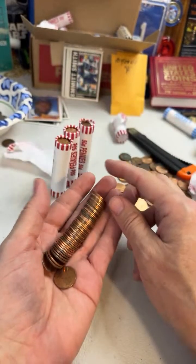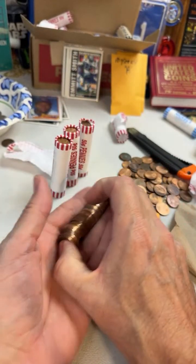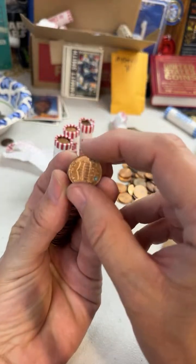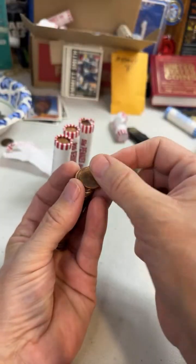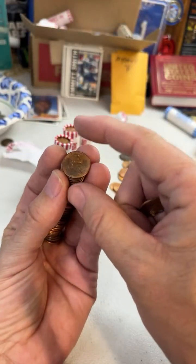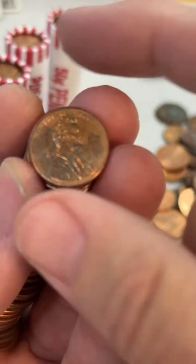2013, shiny. It's a shiny one. 1918 is a good one to find. There's another Abe, the Denver one. Ooh, see the problem? Look at that front part. It's got the plague. It's got the coin plague.